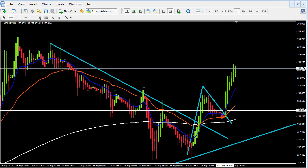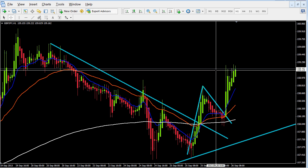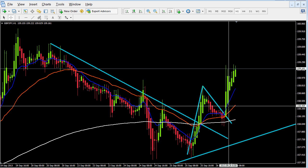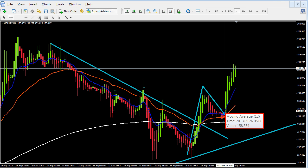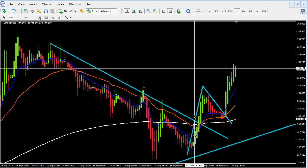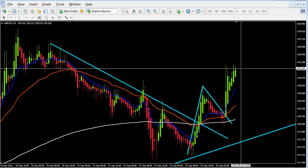Now that was a big break during, I think, Asian session, probably caused by news. I don't know, I was sleeping. But if you have that swing long coming from a weekly chart, it needs patience. And as you see, it still looks long, no reason to come out. So there was no setup on a lower time frame to enter this trade.